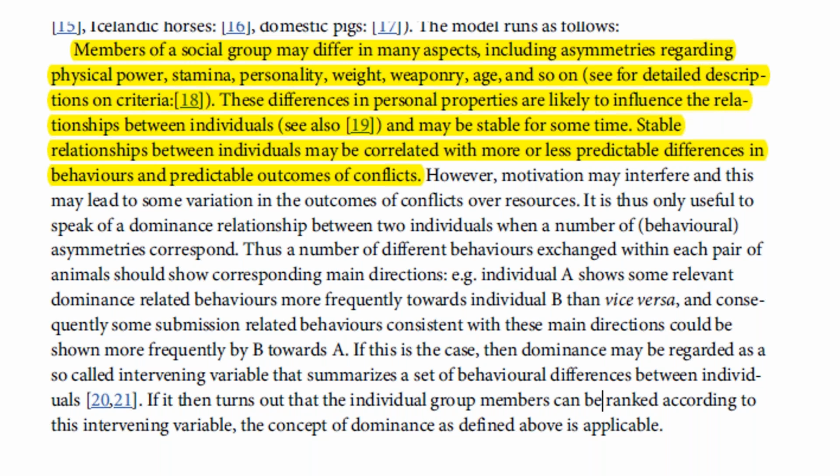Now, formal dominance is a concept that says, as they say here, the regularities of winning or losing contests, these repeatable personal asymmetries, may be stable for some time. And in formal dominance, they must be stable for some time. And the stability of the relationships between individuals is then correlated with some pattern of social interactions later. So both of those things must be true. And before that, you must have asymmetries in like groups. That's what's not said here. In comparably aged and sexed and socially interactive groups, that is not said here. In formal dominance, you must show that those asymmetries are stable. And then you must show that that stability is then reflected in long-term relationships and outcomes of conflicts.